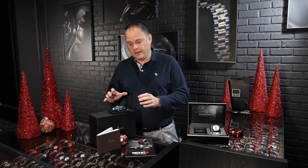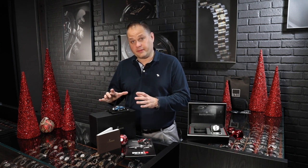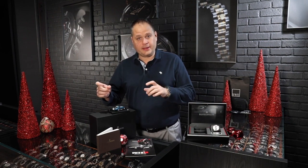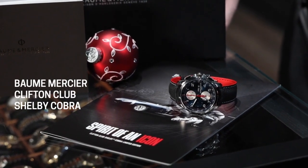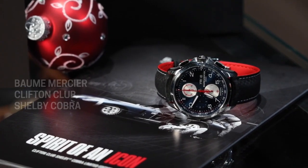So that car had a lot of different variations, and the number series wound up on the original versions of the first generation of the Capeland series of the Baume Mercier. So the reason I'm explaining that is because there's often a little bit of confusion between the Capeland and the subsequent series, which is the Clifton Club that these are. Baume Mercier went through a little bit of change and evolution in the same way that the car went through the evolution. So that's what makes this particular watch design point important.